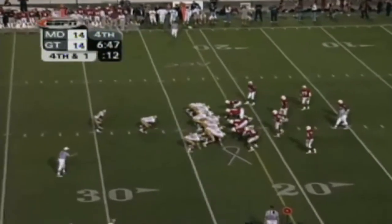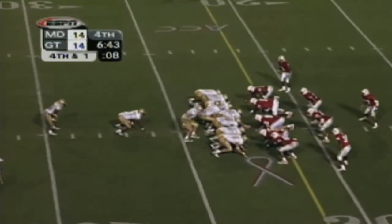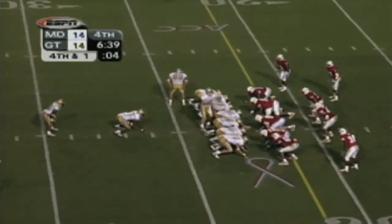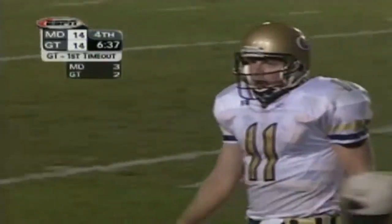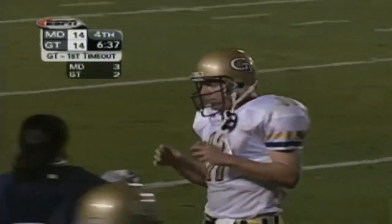That's right. Tech's made a couple of fourth downs tonight. Trying to draw them off. Yep, that's exactly what they're doing. They're going for the field goal. Godsey takes the timeout. When we come back, likely a field goal attempt to put Georgia Tech ahead. They've missed one from the right hash already tonight.